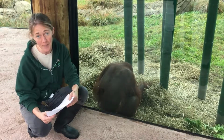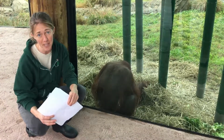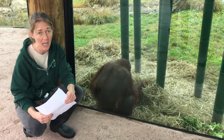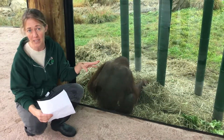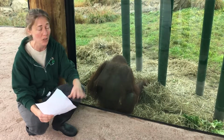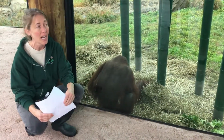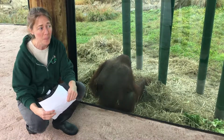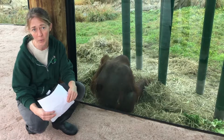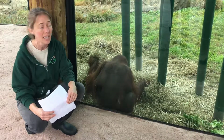Why don't we ever see them climb? They actually do climb, maybe it's just a matter of timing, if you're here at the right time or not. Usually in the morning, we scatter seeds and things out here and lettuce for them to eat, so they're moving around on the ground. In hotter weather, they don't climb as much. But usually, in nice cooler weather, we will see them climbing up high.